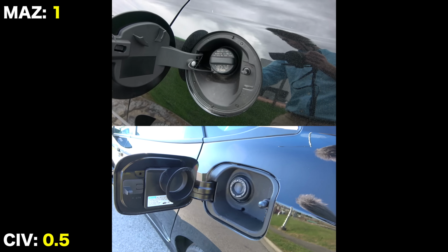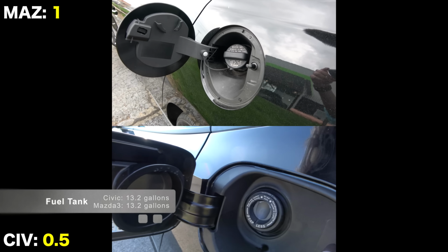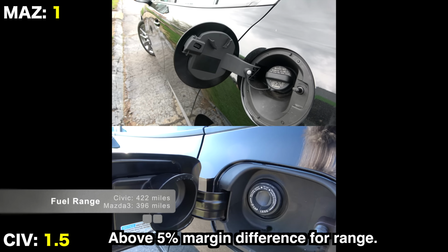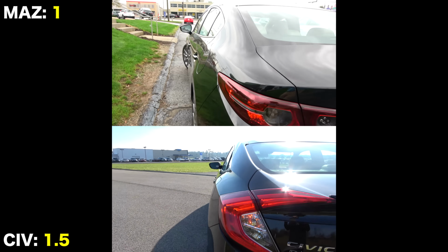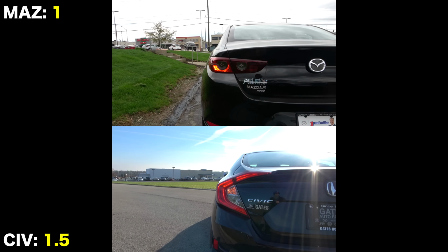And then to finish things off on the outside, both have 13.2 gallon fuel tanks and nearly identical fuel ranges, but the Civic does have a capless fuel filler. Well, that wraps up everything on the outside, so now let's see which one offers the most on the inside.